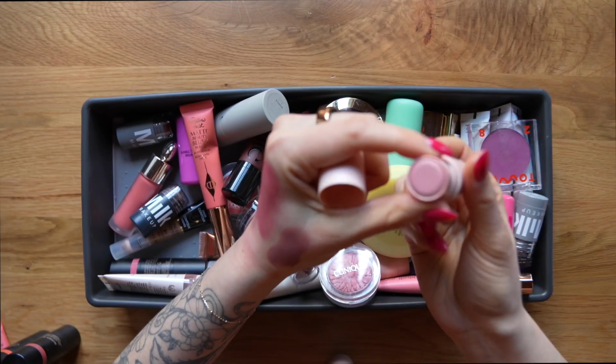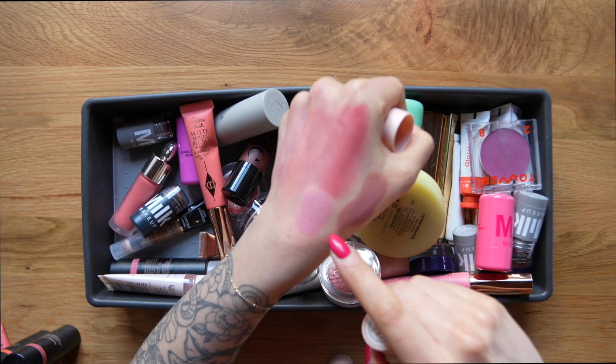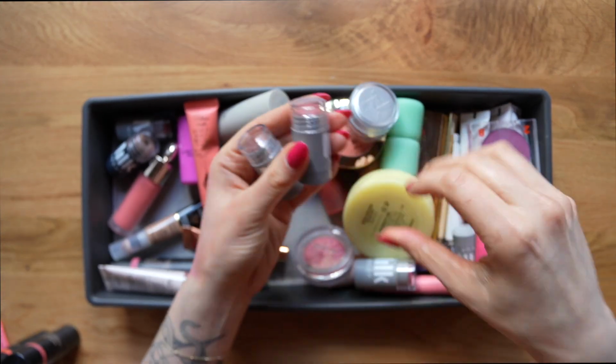And then we have Chiffon, which is a light pink. This is actually a really, really pretty color. I don't have a lot of these cool tone pinks, especially in a cream formula, so I'm gonna keep that one. I got a lot of these Milk makeup blushes here.